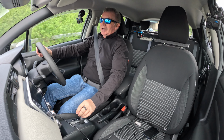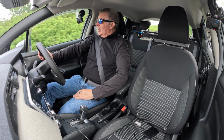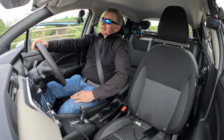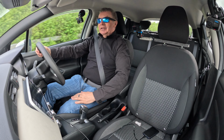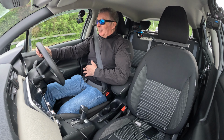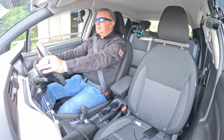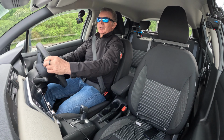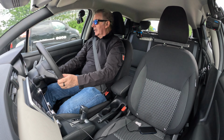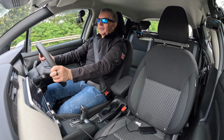Good turn of acceleration for a little car. Bags of room as well. I mean, I've got loads of room. When Nissan Micras first came out, they were tiny. Everything's got bigger, hasn't it? Including me. I just knocked that lane departure warning off, and I'm sure I did. Very annoying.